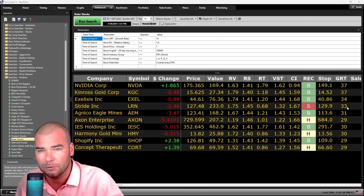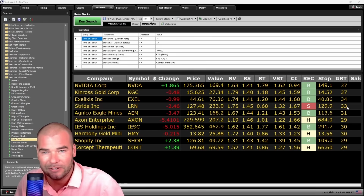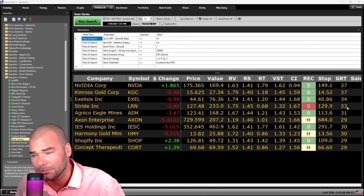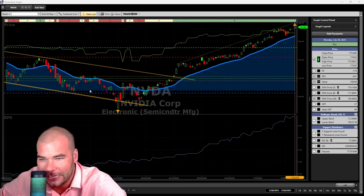Even if you don't run the search for today, if you have access to the VectorVest 7 system, run the search going forward when opportunities present themselves in the market. But now let's go ahead and jump in the stock charts and see if any opportunities are presenting themselves in the near future. All right, first up on the list, NVIDIA.